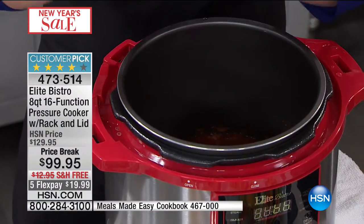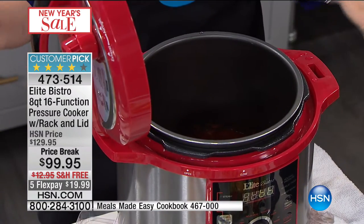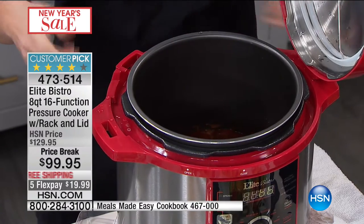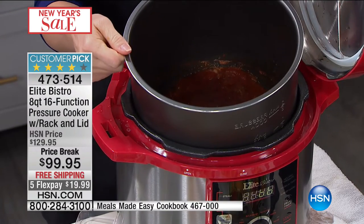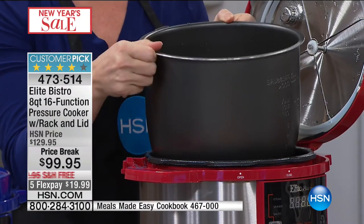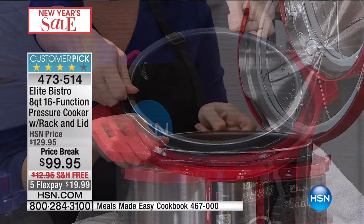We have a lid rest on both sides of our pressure cooker, which is really nice. Most pressure cooker lids don't even come off. Ours not only removes, but if you're a lefty or a righty, you can rest it on either side of the pressure cooker. Our pot is nonstick, so this can go right in the dishwasher. You're also not going to have a lot of cleanup. It comes completely out, so you're getting that 8-quart nonstick stock pot.